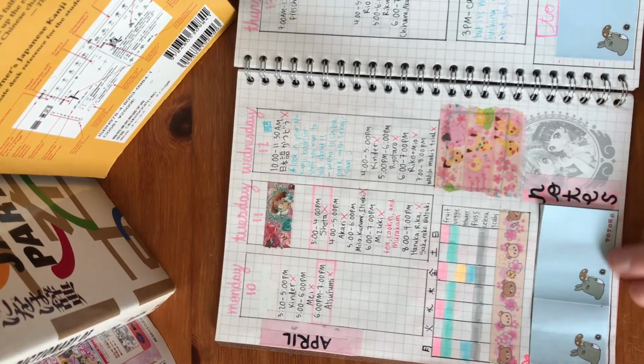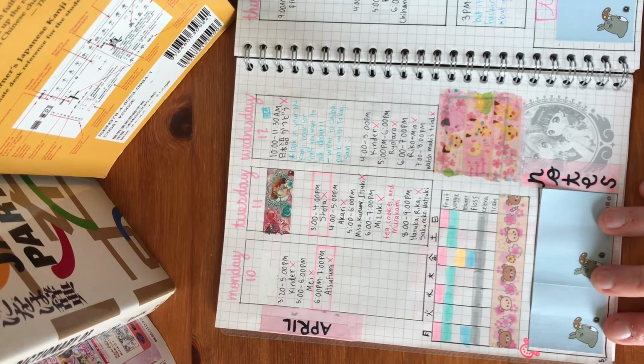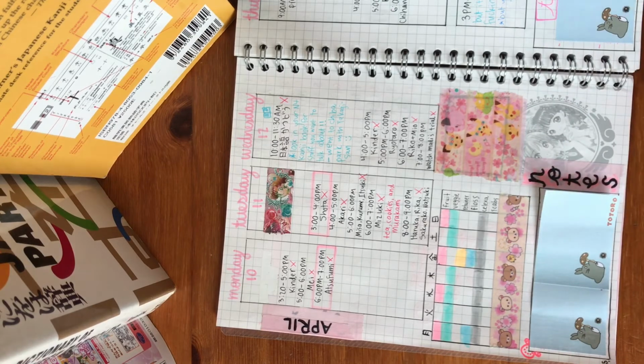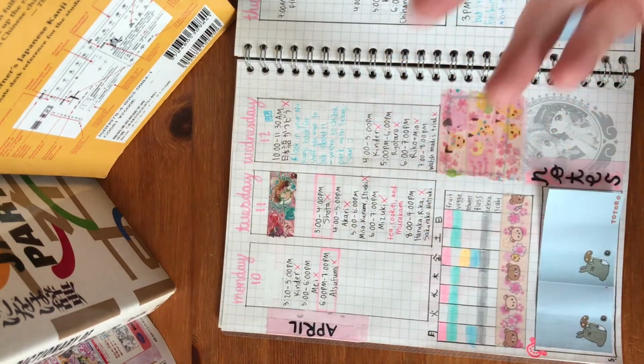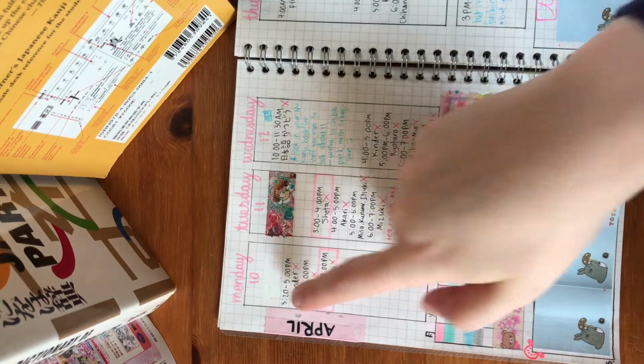And I've covered a couple things with Post-its just for the sake of privacy, because I don't know how to blur things out. But here's, this is obviously my least favorite one because it's the first weekly spread I did in here. I found that just having the times start randomly is kind of confusing. So later, I think starting the next week, I did 9, 8, 7, 6, blah, blah, blah.